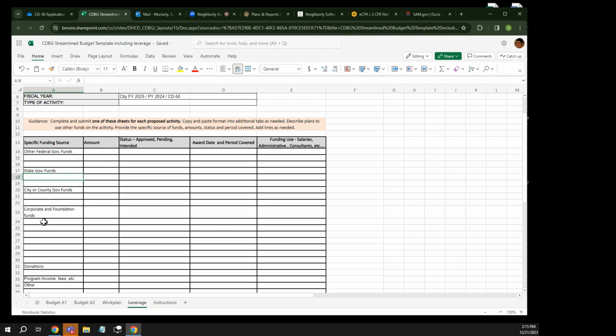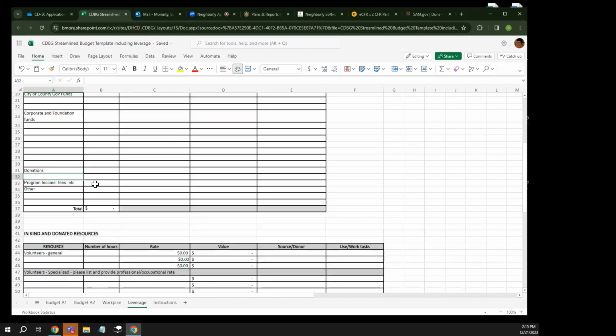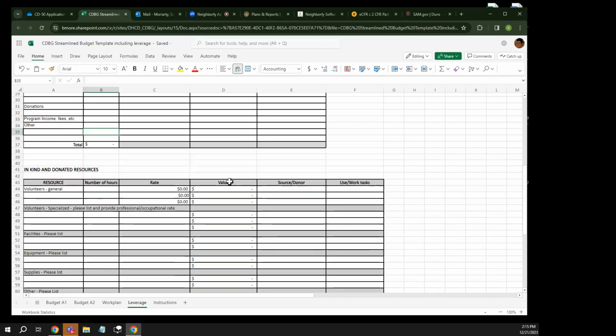And then down here is where anything that is either corporate funding or foundation funding goes. And then we consider donations to be like a gift from a private individual. If you're charging a fee, that would go in this column. Anything else, if you're going to be drawing from your reserves at all, that would be an other, I think.